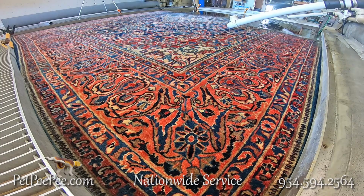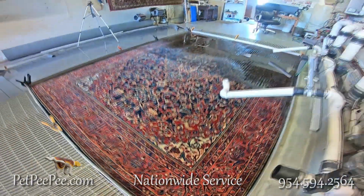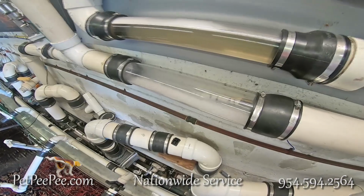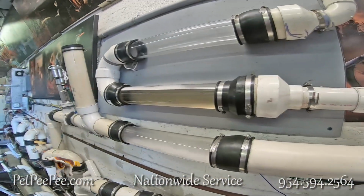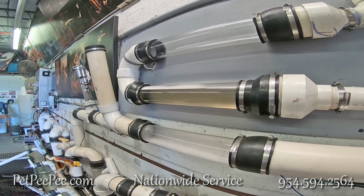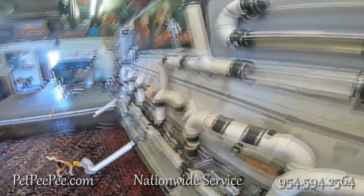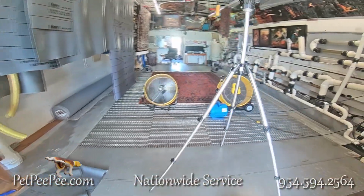It is odor free. I never mask the odor. I remove it completely. And how do I know when I finish the cleaning process? I'm looking at the tube. If the tube is still yellowish, I still have some time to clean the rug. And when the tube is completely clear, I finish the cleaning process.